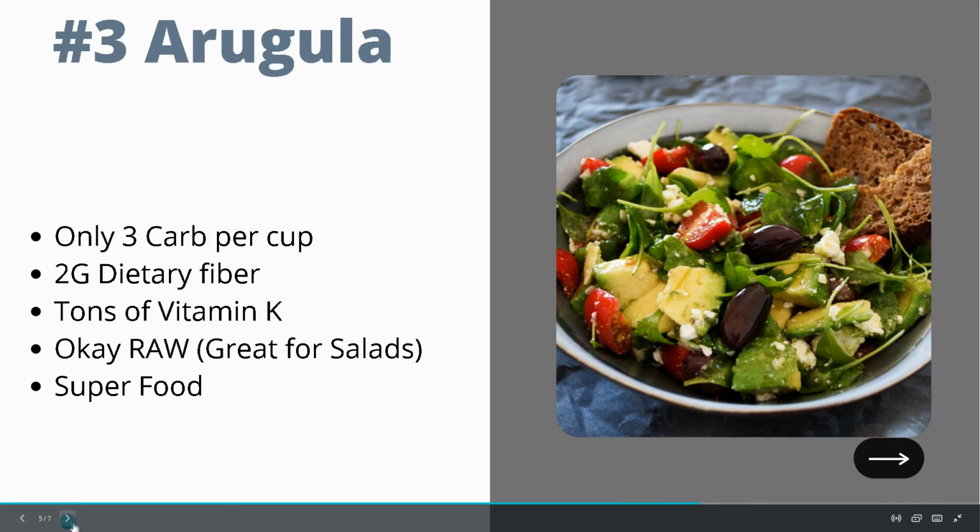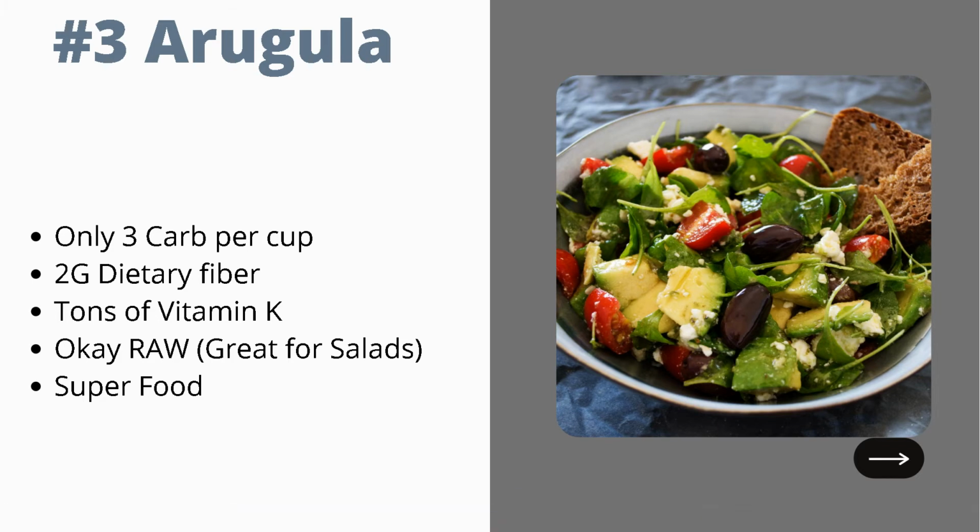Go number 3. Arugula. Arugula, this one is just fun to say. Another one, only 3 grams of carb per cup, and 2 of which are dietary fiber. So I'm still going to say only 3 grams of carb, because some people take a net and some people take gross. I like to take carbs in the full gross because some people say dietary fiber, it's totally subtracted. Some people say cut it in half. I'll just say the total carb amount. So this is total carbs, this is not net carbs.